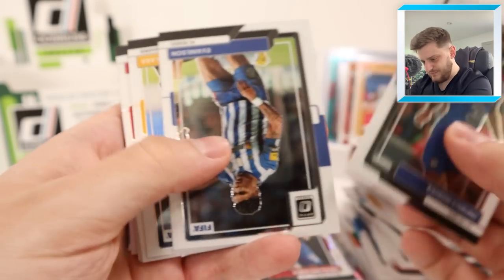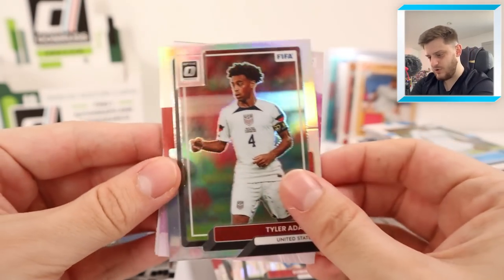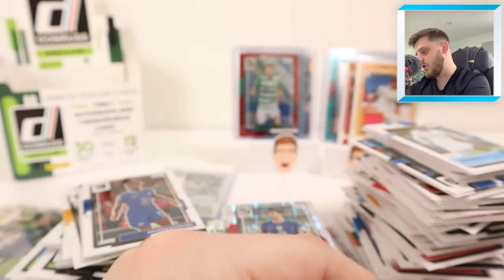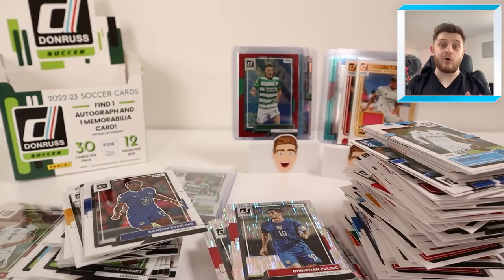Final chance then. I don't think you get anything numbered towards this side of the pack. There's Sinisterra, Tyler Adams, Optic, Silver, and yeah. Okay, right. So that was arguably the worst hobby box I've opened on the channel for a while, to be fair. So for those in the comment section who think I only open boxes on the channel which are really good to get the views, well, that's for you, ladies and gents, because that was absolutely shocking.